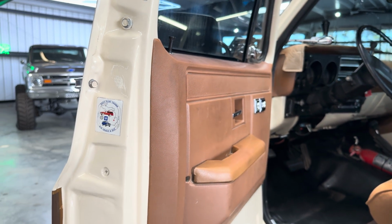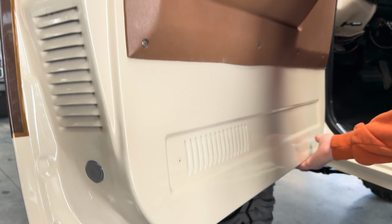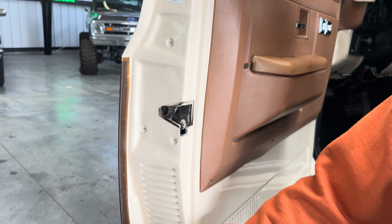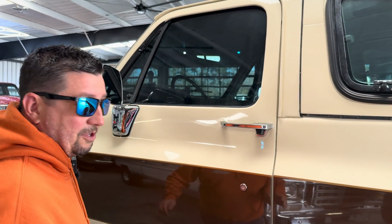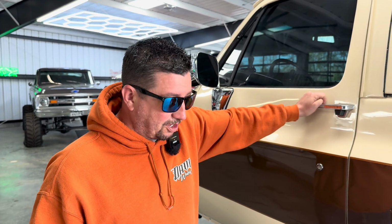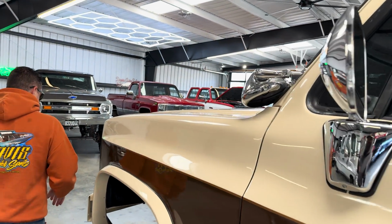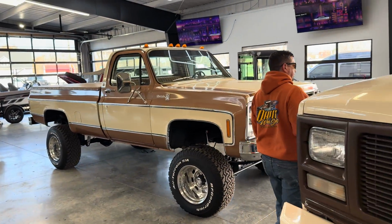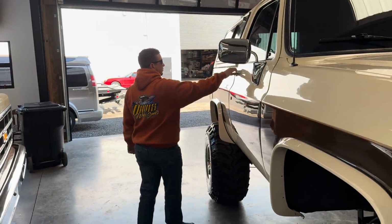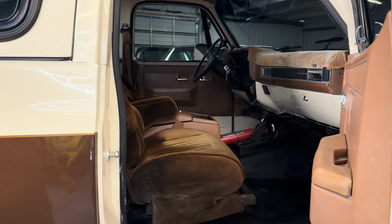350, 5.7 fuel-injected engine, solid underside of the doors. Again, he rolled the two-tone inside here, which is really cool. Door actually closes like it's supposed to. Doesn't rattle. Go around to the other side, you might catch a little bit better view. It's not dressed up under the hood, it's just bone stock original. 91, of course, like I said, last year, and 350, which is cool.